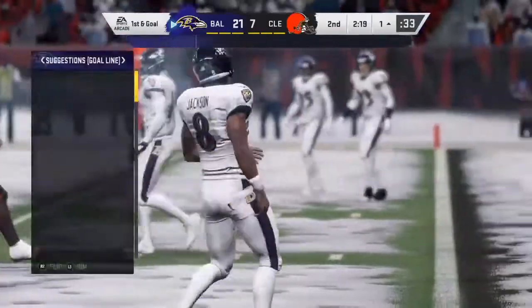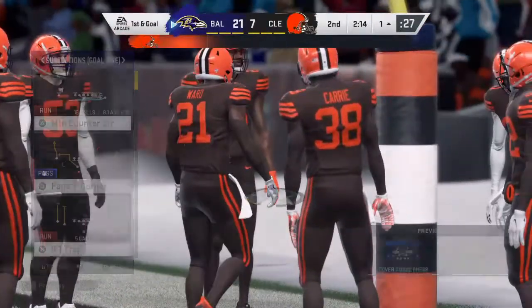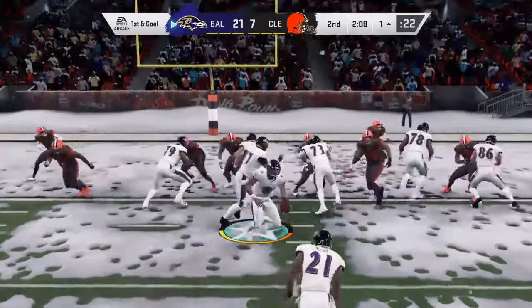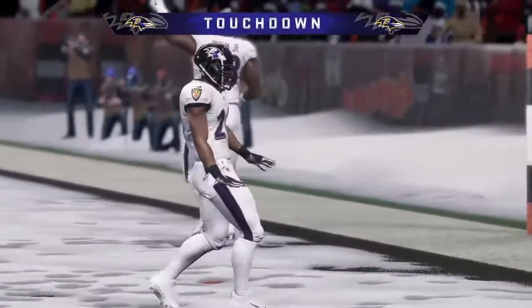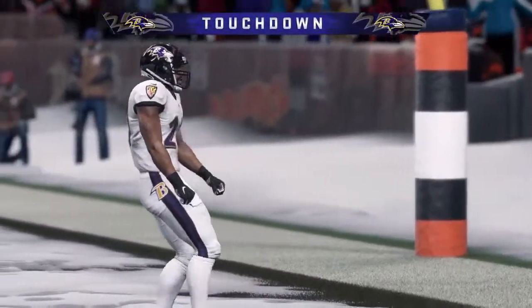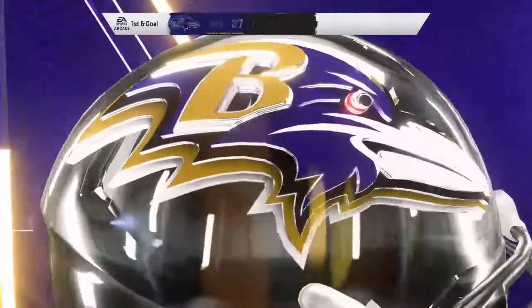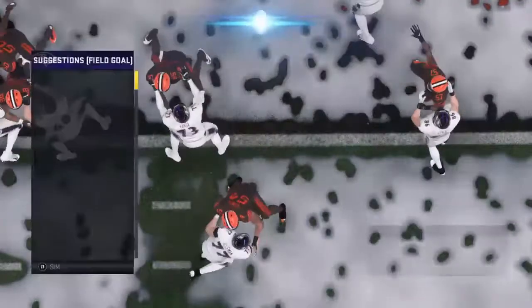Jackson always a threat to run. He's got the first down. He was the NFL's leading rusher among QBs a year ago. 53, Mike. They'll look to run with Ingram. And he will force his way into the end zone for a Ravens touchdown. Mark Ingram taking it in as the Ravens push further out in front.